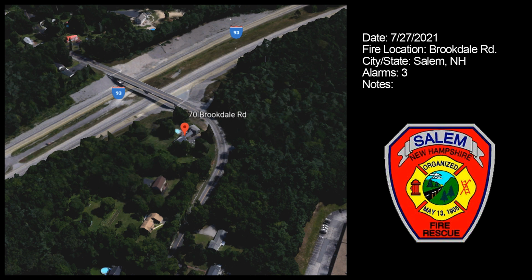C5, fire alarm. C5, we have heavy fire in the barn area, attached to the house, and strike a box. We receive heavy fire in the barn area, attached to the house, striking a box. 1248. Salem Company is striking the box for 70 Brookdale Road. Box 122.